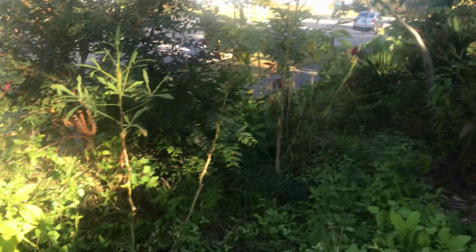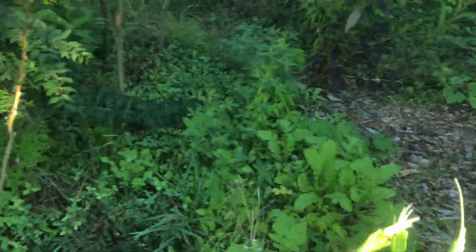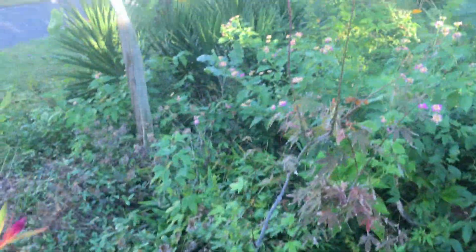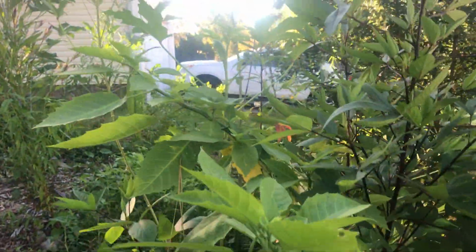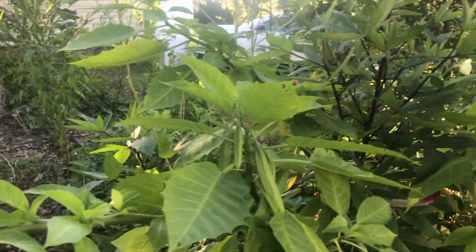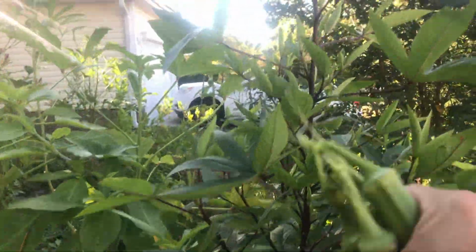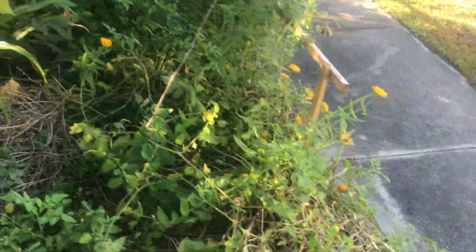There we go. Wonderful little morning snack. I'm gonna come out this afternoon after work and get the rest of these. But there's a ton of them. And roselle hibiscus down here. I took out the shiso. It was growing too well, and it was going to seed everywhere. And I didn't want shiso next season to that abundance, so I decided to go ahead and pull those out. But this roselle hibiscus is growing really well. That's been a nice treat to smoothies and salads.